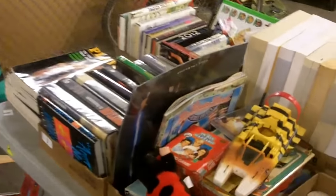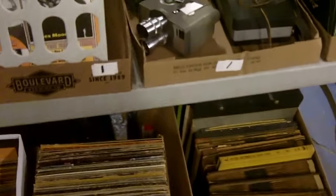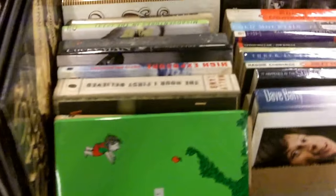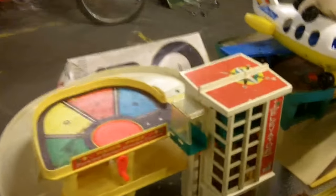Over here we've got 8 tracks, more books, vinyl records, slate records, camera stuff. More records, vintage hi-fi speakers. Memory lane here, for those of us who grew up in the 70s. It's crazy, man. I used to play with this thing all the time. Got that little elevator down. Nuts. But it's collectible stuff, folks.